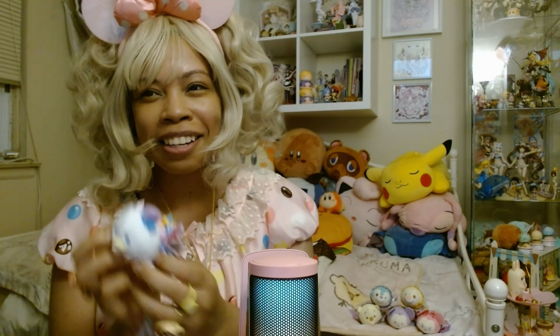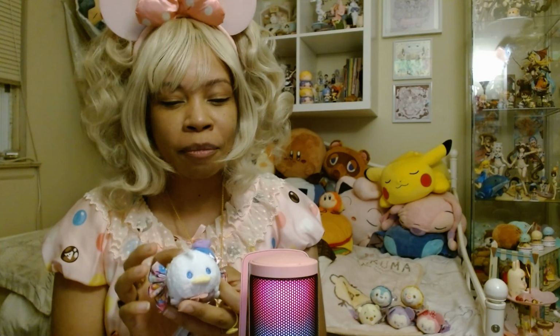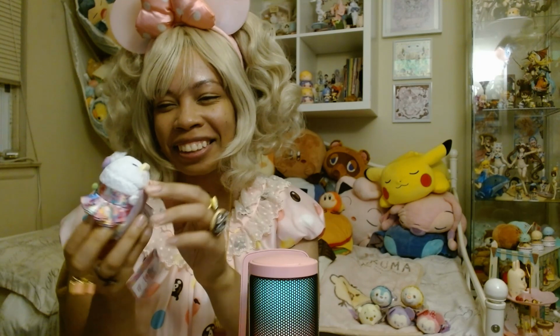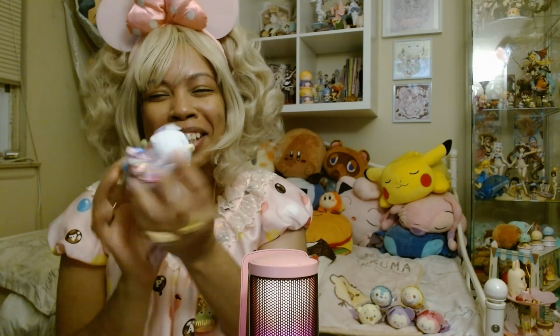Next we have Donald, and I love Donald. Oh my god, he has these little pom-poms, and then of course he has to have his little hat. I didn't see Daisy though, so I'm a little sad that we don't get a Daisy, but Donald is so... He's just so... I don't know the word. There's just so much going on with him, and he's just so tiny, but there's just so much.